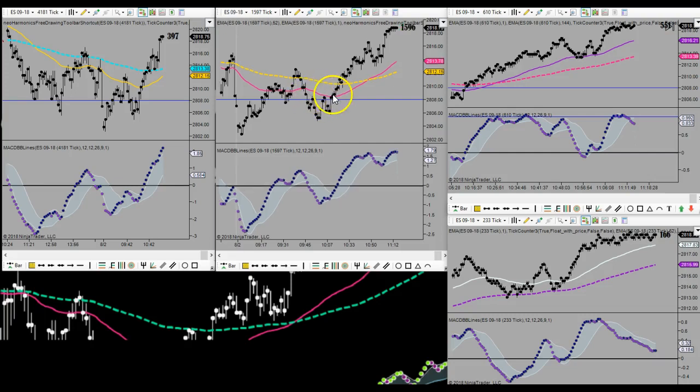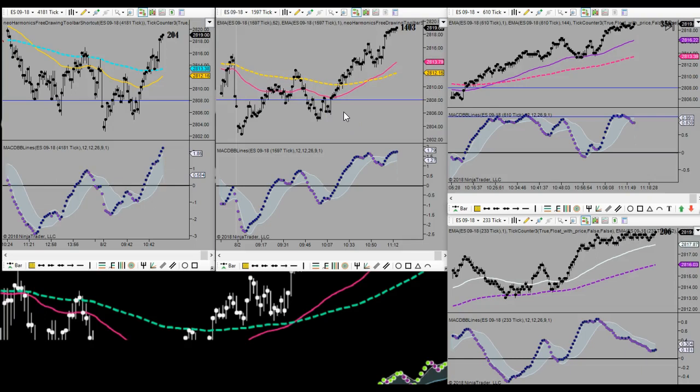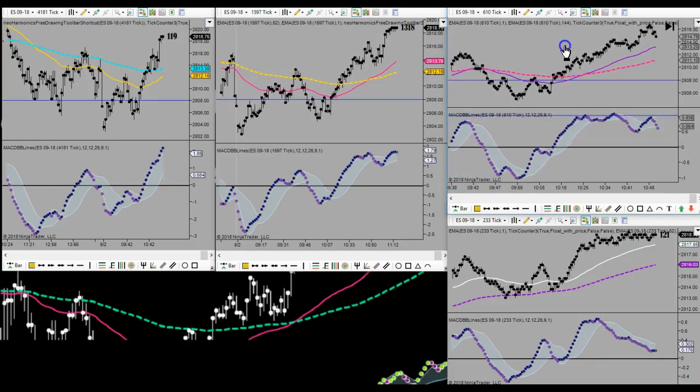You know, EMAs are saying strong down, but what are the MACDs saying? What is the price saying whenever that's happening at those spots? So understanding how these things work is very important to knowing when to take your exit, especially when to take your entry and when to take your exit.